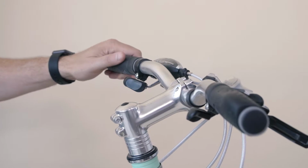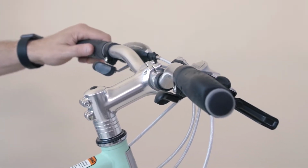Next, the touch points, we have the saddle and the grips. Across our entire portfolio, we use exclusively Selle Royal saddles and grips. One of the best known saddle and grip companies in the industry, and we're very proud to have our bikes across the entire lineup using those particular components.